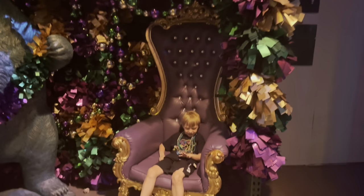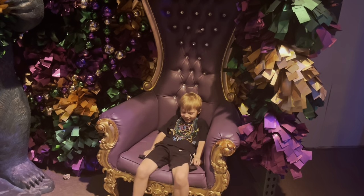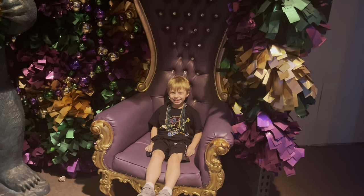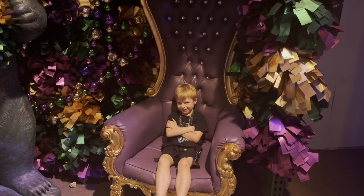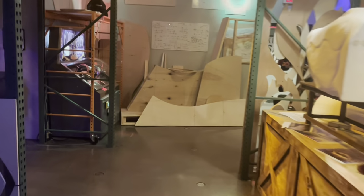Look, there's King Ty. Sit up. Sit up in the king's chair. Don't just slouch. Hey. There you go. Yeah. King Beans. Mama's taking this picture. Chad and I will go ahead and go on.